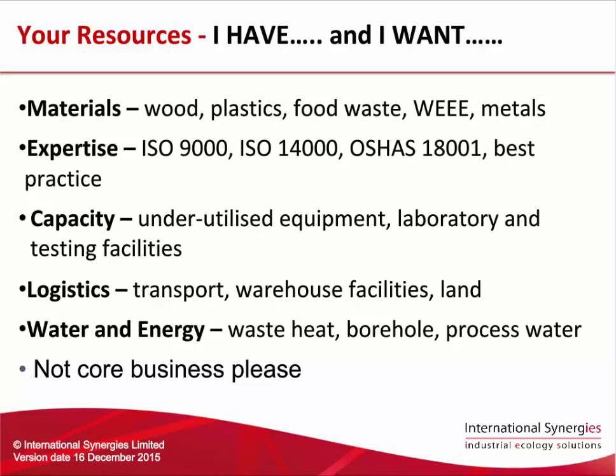If you've got underutilized capacity, whether it's equipment, laboratory, or suchlike. For example, we've had examples where somebody has a grinding machine, but it only operated 8 hours a day. So what happened then is another production facility would rent that grinding machine outside of those hours, so that they didn't have to build one themselves. And it was much more cost effective for those two companies to work together and get that machine operating as long as it can actually do.